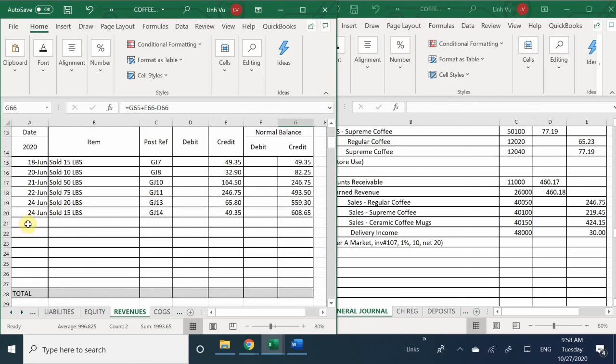All right. Oh, 27th. Oh, I have to fix all those. 27th, yeah. GJ16. Sold 75. It's 246.75. Yep, got it. And the balance. It's 855.40. Any description? Yes, sold 75 pounds. Oh, I got it. I hear you now. Okay, so sold 75 pounds.